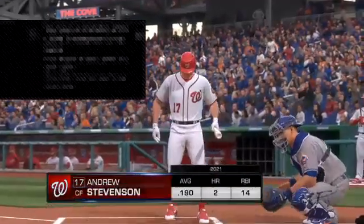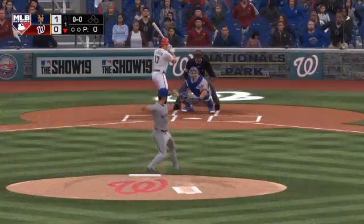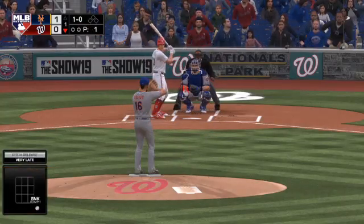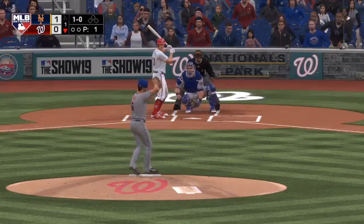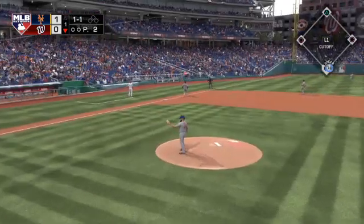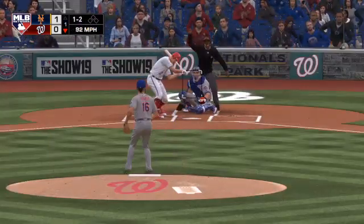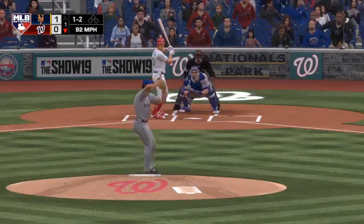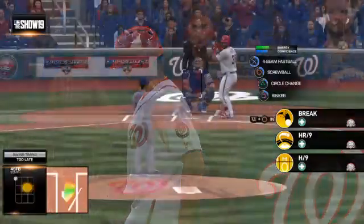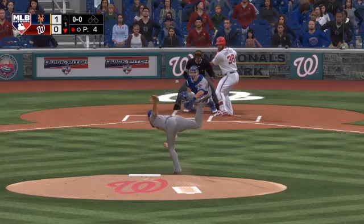Standing in, Andrew Stevenson. He'll lead things off here in the bottom half of the first. First pitch of the at-bat on its way. And that misses, ball one. That's popped up. Sweeney in foul ground, but this will land untouched. And he couldn't pull that one back as he clearly broke the plane of the plate, and that'll be ruled a strike. Now the fastball is right by him as he swings and misses for the first out of the inning. Batting second, the right fielder, Jorge.